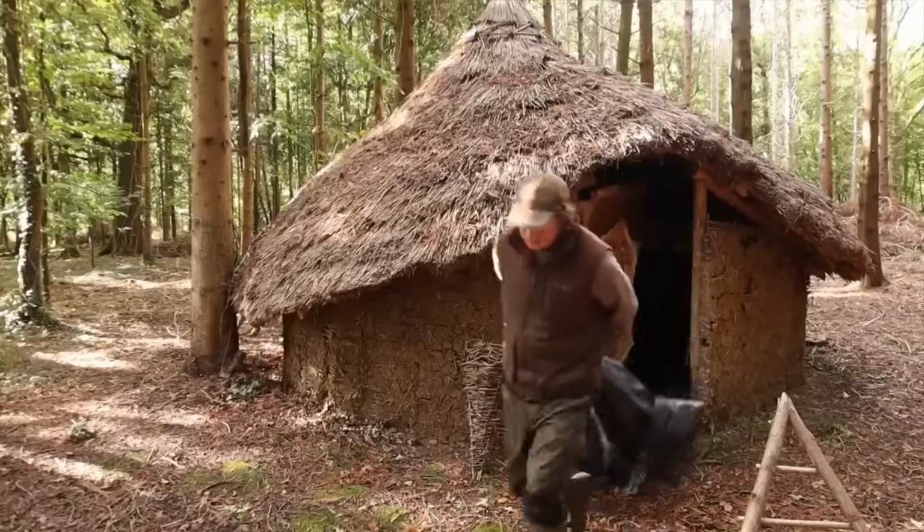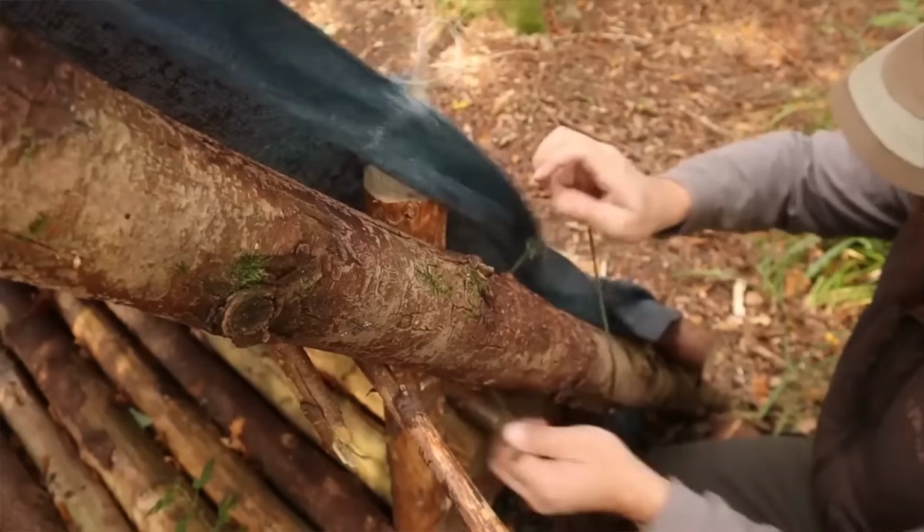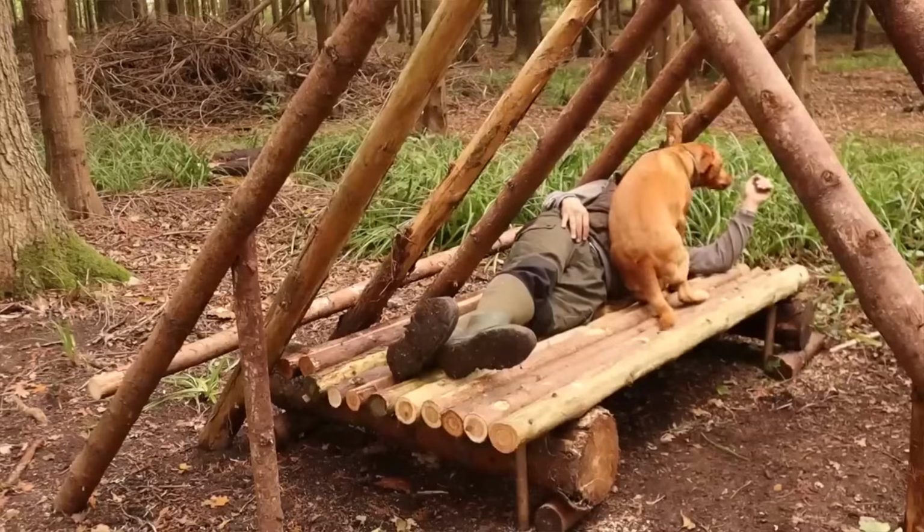What I did was I reused the materials. The plastic tarp, I ripped off the old shelter. I then placed it onto the frame, which I built here, and once I'd done that, I covered it in leaves. But one thing I also did was I built a bed. I always like building a bed off the ground. One, it gets you away from the cold, damp floor. Two, it gets you away from any insects that like to try and climb into your sleeping bag and keep warm with you overnight. Not very fun.